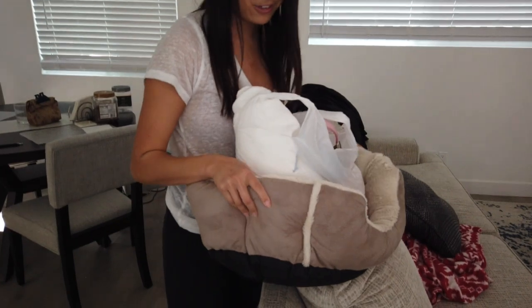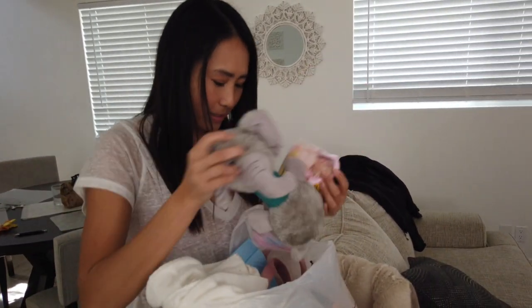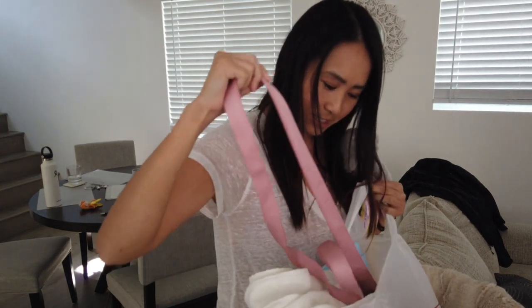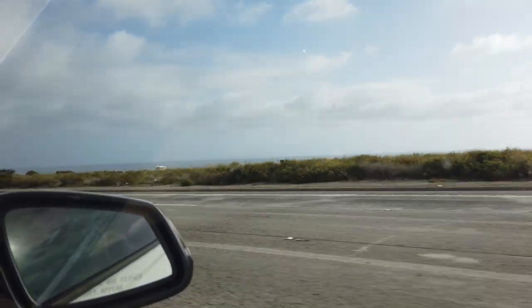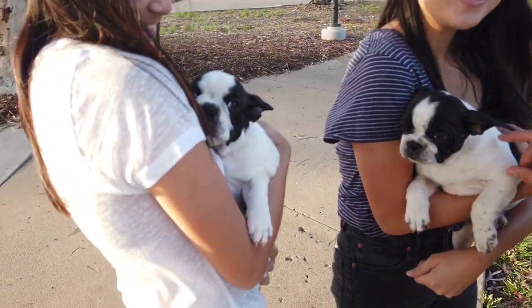We're about to go pick up our puppy in San Diego. We're bringing a bed for her, a towel. We've got a cute elephant toy, some baby wipes, some pee pads, a treat, and a collar, a nice marble collar. Hopefully it'll fit her. And a pink leash. Oh, this girl. Both of them do so like cute.